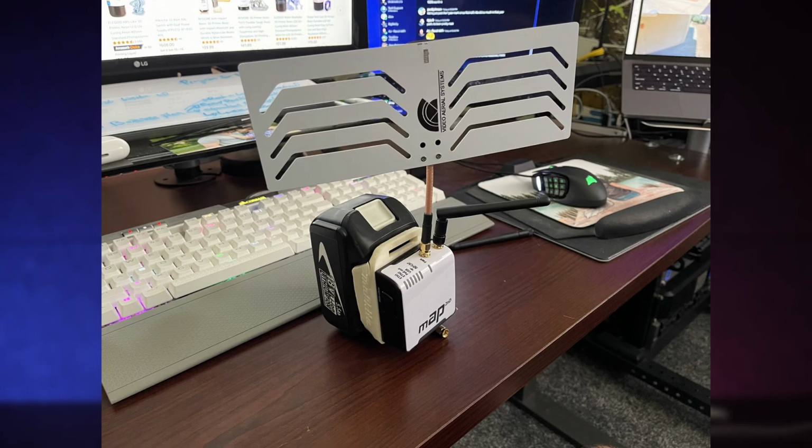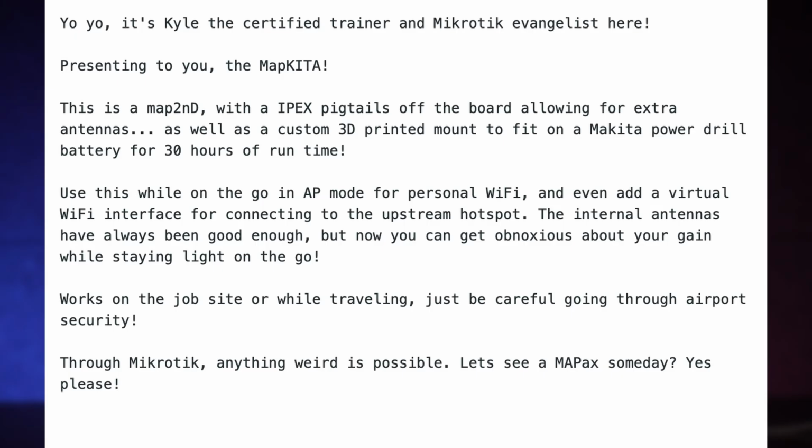Use this while on the go in access point mode for personal Wi-Fi, and even add a virtual Wi-Fi interface for connecting to the upstream hotspot. The internal antennas have always been good enough, but now you can get obnoxious about your gain while staying light on the go. Works on the job site or while traveling. Just be careful going through airport security.